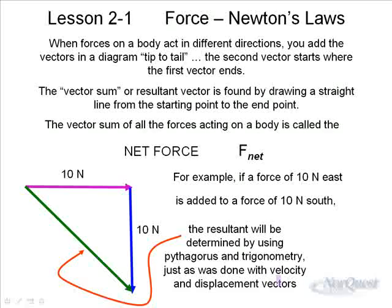The resultant will be determined by using Pythagoras and trigonometry, just as you did with previous examples of motion. We would take 10 squared plus 10 squared equals c squared, or c squared equals a squared plus b squared, and we would solve for the resultant. We could also determine the angle. In this case, it would be 45 degrees.